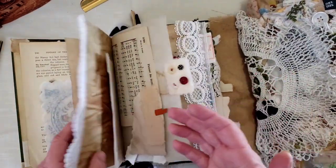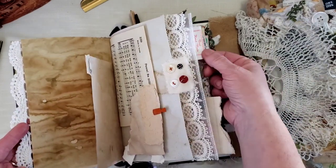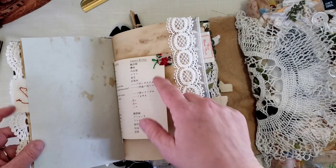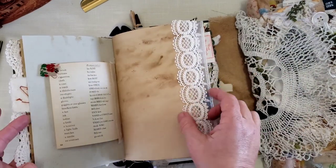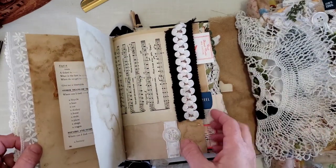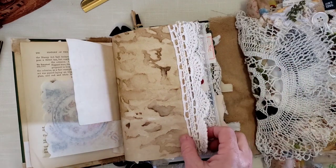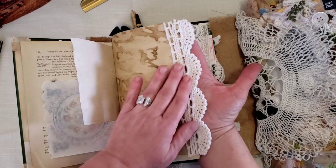Whatever page I'm on, I like to try to make things coordinate, especially when you're doing an eclectic journal, because it's not all one theme. So every time you turn the page, you want that page to tie in to what you're seeing when you're looking at it. In other words, when I come in here to work on a book or to journal, I just want the pages that I see to coordinate. So that's my thought process, if that helps at all in inspiring y'all to do an eclectic book.